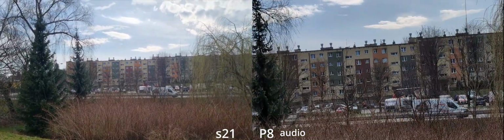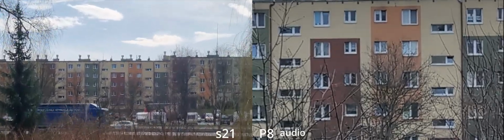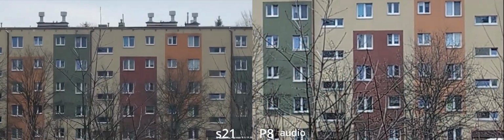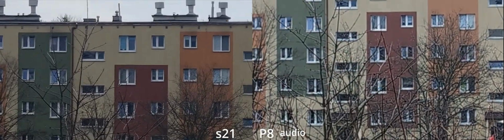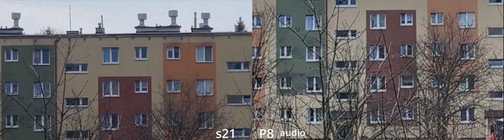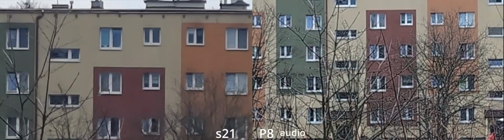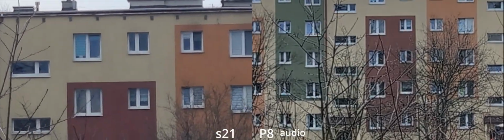We can do 7 on the Pixel and 7 on the Samsung. You see, there's 7. See, the difference is huge. On the Pixel, the telephoto is basically useless. You can go even 12 if you wanted to. Oh yeah.